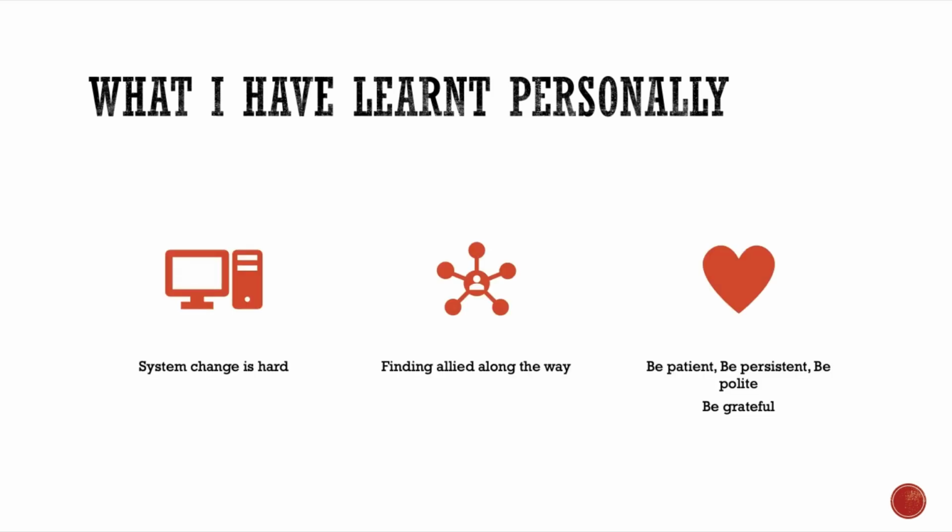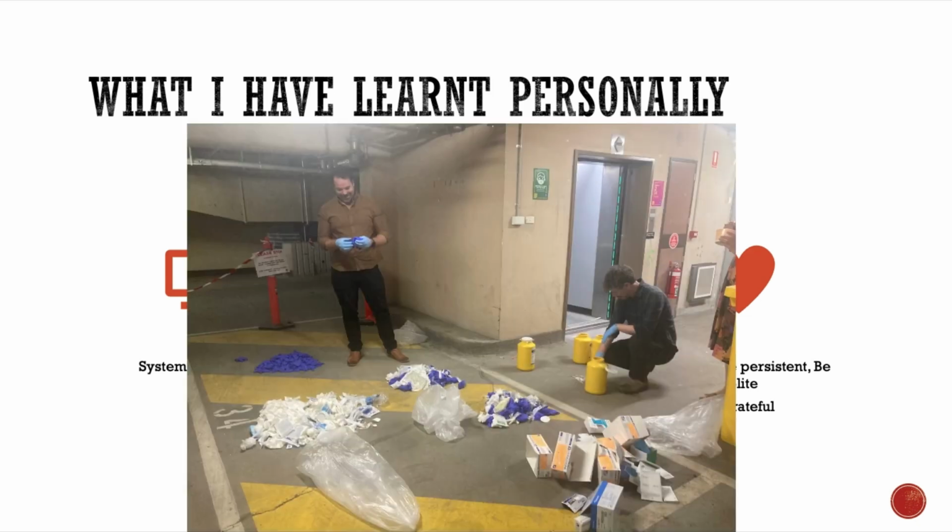What I've learned personally through this project is that system change is hard, and making meaningful changes takes time. You really need to be patient and persistent. More importantly, doing a project like this, you really need a lot of people to bring their skills, expertise, knowledge, efforts, and time to help you achieve this. So it's important to be polite and grateful, particularly when the process itself can sometimes be fairly tedious.